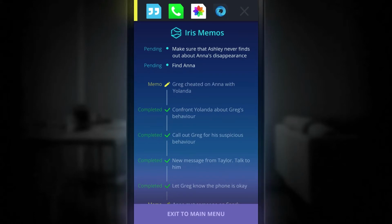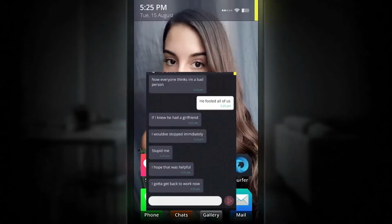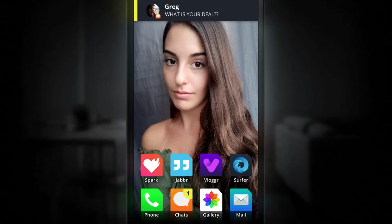Greg cheated on Anna with Yolanda. Really? You don't say. Man, I can't put that in my memos faster than my brain can work, apparently. Make sure that Ashley... Oh, yeah. Okay, so Ashley never found out about me being someone else.